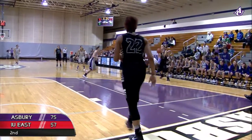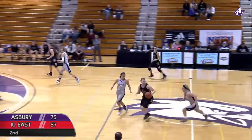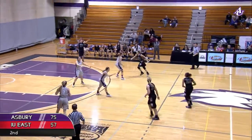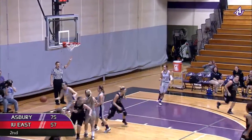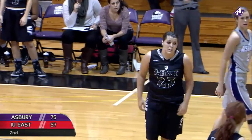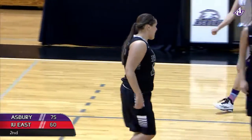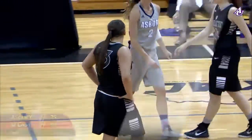And here's that pressure defense again. IU East has not been able to play the same type of tempo offense they did in the first half, as the Asbury defense has just smothered them so far in the second half. Here's Campbell in the corner for a 3, puts it up, and good. Nice shot from Campbell. Nice arc on that ball. And Mackenzie Campbell has had a big impact here in the second half for the Red Wolves. And the IU East team trails by 15.